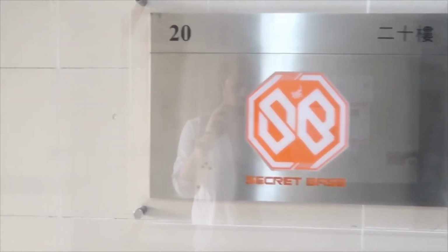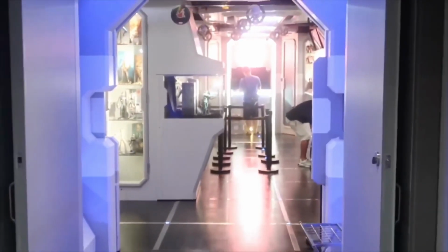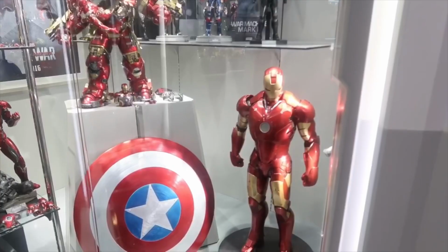But I chose this mall in particular because there's a secret base located on the 20th floor. So you have to take the lifts and you'll reach the Hot Toys basement. Of course, this is the official Hot Toys store, so I definitely recommend this mall just for this place.